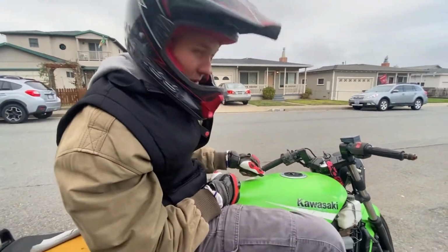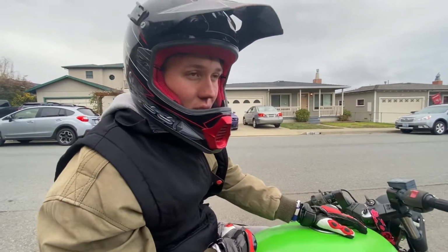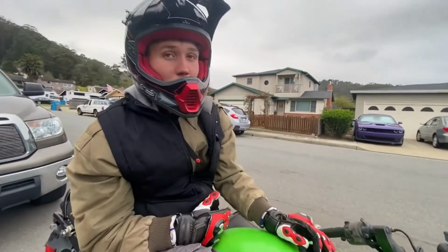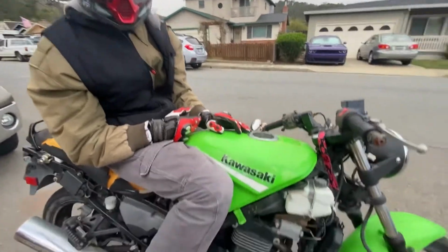And this runs about a 4.8 gallon tank, 50 miles per gallon. So you could get like 200 miles easy. And the bike, aside from that, I've only taken it up to third gear, but runs perfectly. And yeah, this is what you get for 500 bucks.